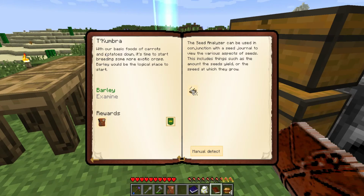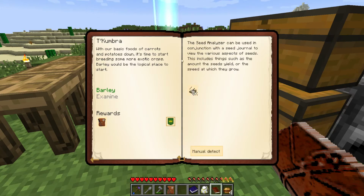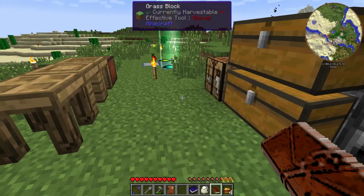With our basic foods of carrots and potatoes down, it is time to start breeding some more exotic crops. Barley would be the logical place to start. Yeah, we already got barley. Barley is created by, you guessed it, 2 wheat crops mutating onto a cross crop. Okay, yeah, we did that already. Examine. The seed analyzer can be used in conjunction with a seed journal to view the various aspects of seeds. This includes things such as the amount the seeds yield or the speed at which they grow. So we need to make a seed analyzer next.